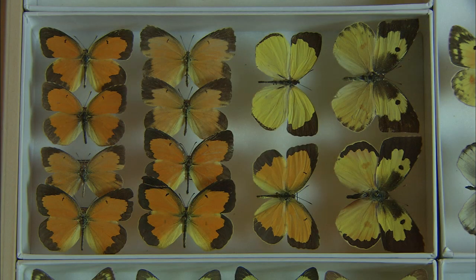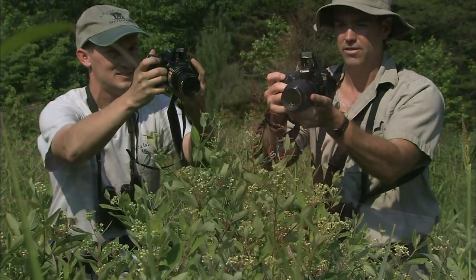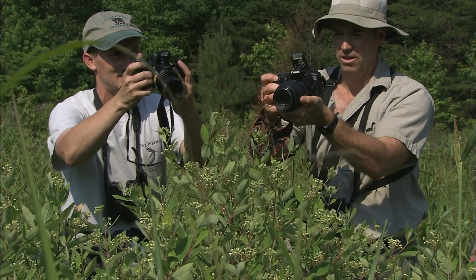Also, if you want to collect butterflies, traditionally people have taken nets and used pins and mounting boards and so forth, and that's fine for scientific study or some collections, but I find that I prefer to collect them with a camera. And the technology allows us now to get a relatively inexpensive digital camera that takes wonderful close-up photos.